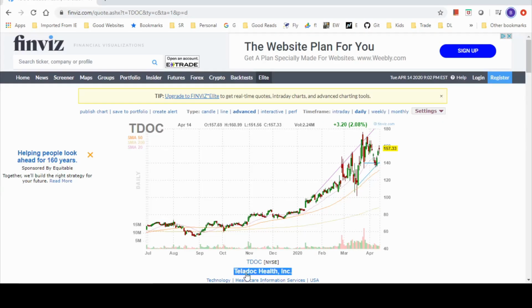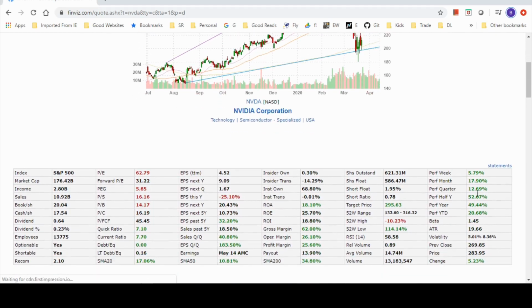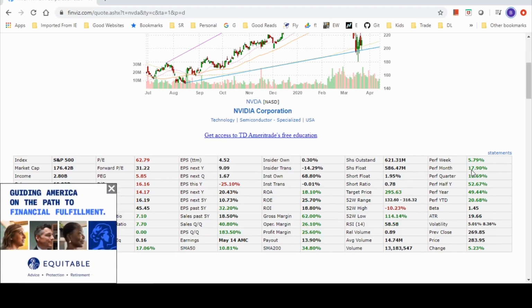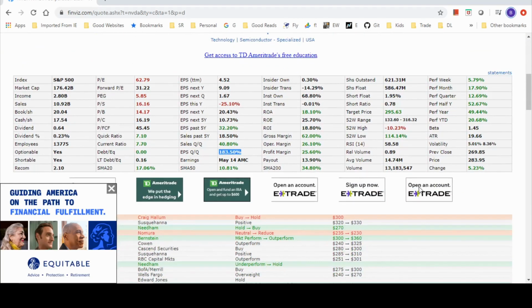Let's see the fundamentals. NVIDIA fundamentals are great. Last year it performed very well. Even with a very tough situation in the market, it is still acting very good. If you see the sales quarter by quarter, it is really awesome. EPS is also very good, 183%. So this is a really good one to pick up. Fundamentals are also very strong.